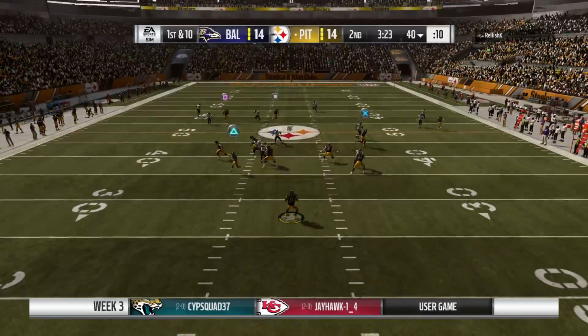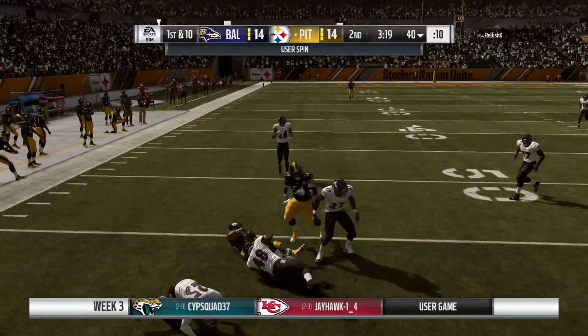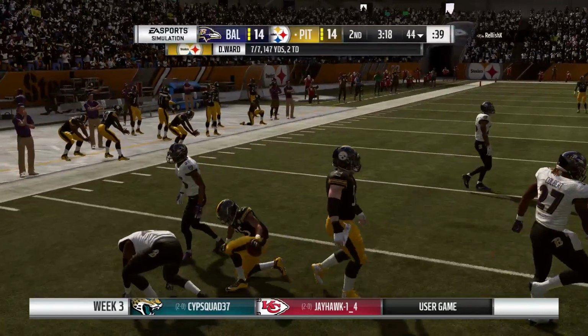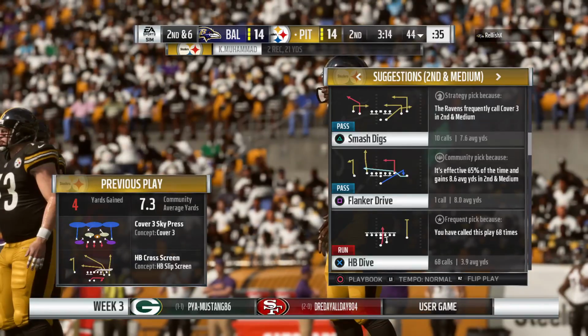Here's Ward throwing on first down. Oh, it's a screen pass. That's complete. So he got free of 1 tackle but couldn't do a whole lot else. They'll get 4 there out of the screen, and it's second down.